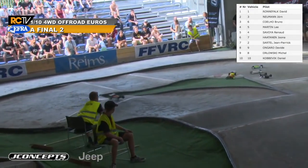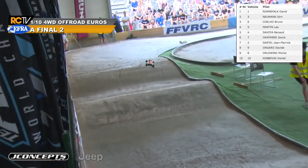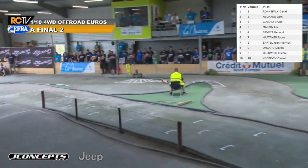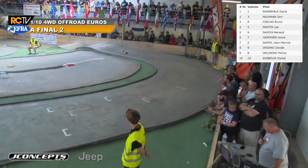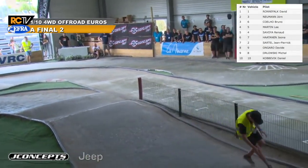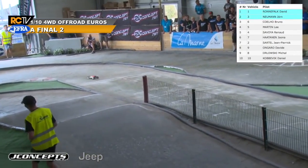Ronnefalk is out of the double-double. And there was definite contact there. I didn't have my eyes exactly on that. Let's go on to the main straight now. Pick up David Ronnefalk. He's coming down to win the European Championships 2018 four-wheel drive. David Ronnefalk.